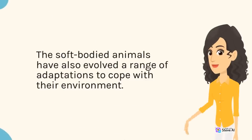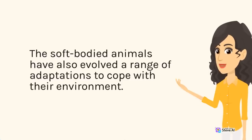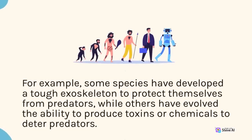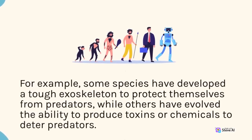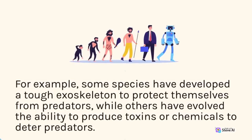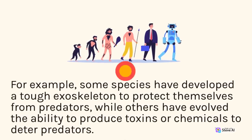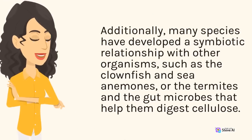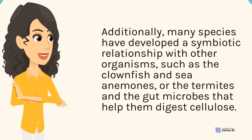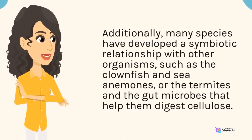The soft-bodied animals have also evolved a range of adaptations to cope with their environment. For example, some species have developed a tough exoskeleton to protect themselves from predators, while others have evolved the ability to produce toxins or chemicals to deter predators. Additionally, many species have developed a symbiotic relationship with other organisms, such as the clownfish and sea anemones, or the termites and the gut microbes that help them digest cellulose.